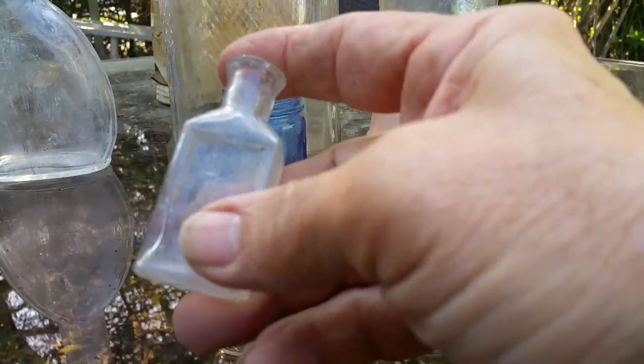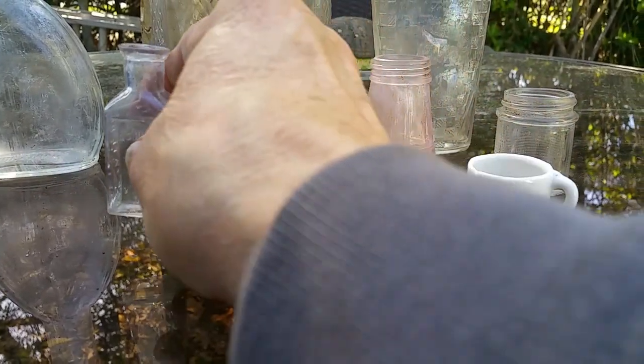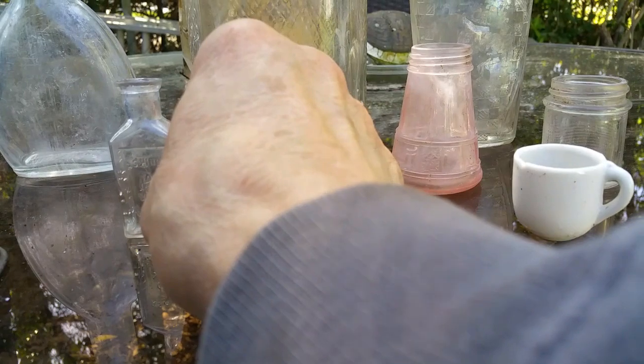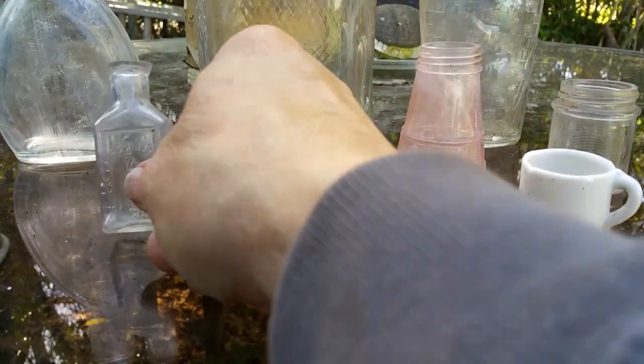I've banged hundreds of these. I don't even keep them. I have some old ones that are larger than this, but there you go. That one came out of, that was a late throw for sure.